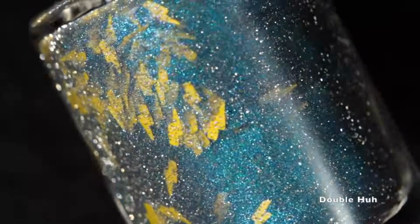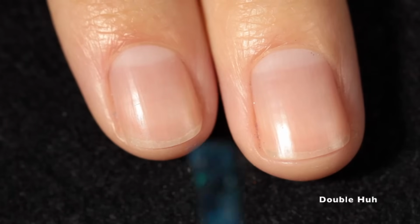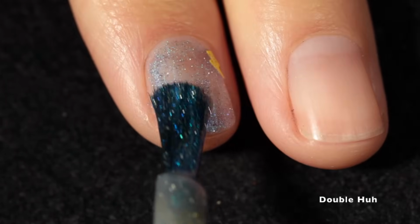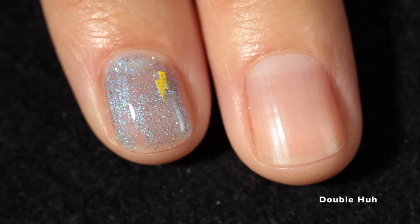Moving along, we have Double Huh, and this is inspired by silver linings and the alliance it brings between Willy and Noodle. We have a sheer black base filled with blue aurora shimmer, silver reflective glitters, and matte yellow lightning bolt glitters.